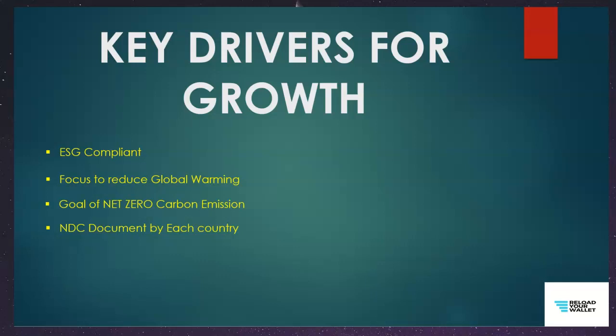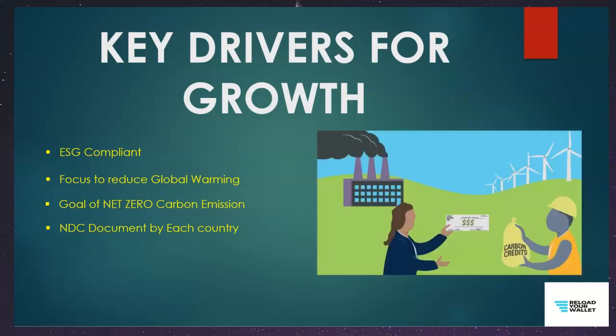Okay, so once you pledge, then you have to follow that pledge. To follow that pledge, they have to implement some steps, and CCT is one of the major driven steps through which you can reduce this entire carbon emission. So this is how it works. Again, a small picture where somebody sells the carbon credit and they get paid. The guy who buys carbon credit uses it for their emission.